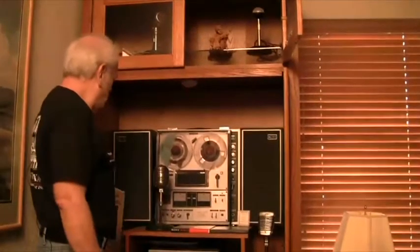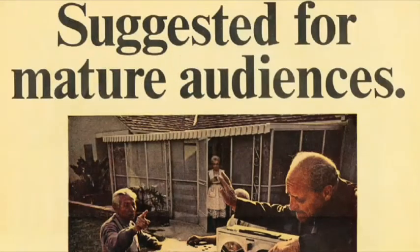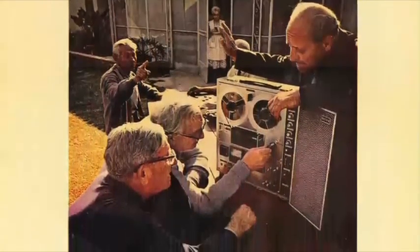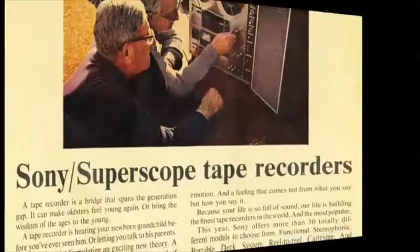Another thing that we've tried to do in the collection is we've worked to add advertisements for the various recorders. This was on the recorder that's here, which is the Sony 630. And we've tried to obtain original magazine copies rather than any Xerox copies.